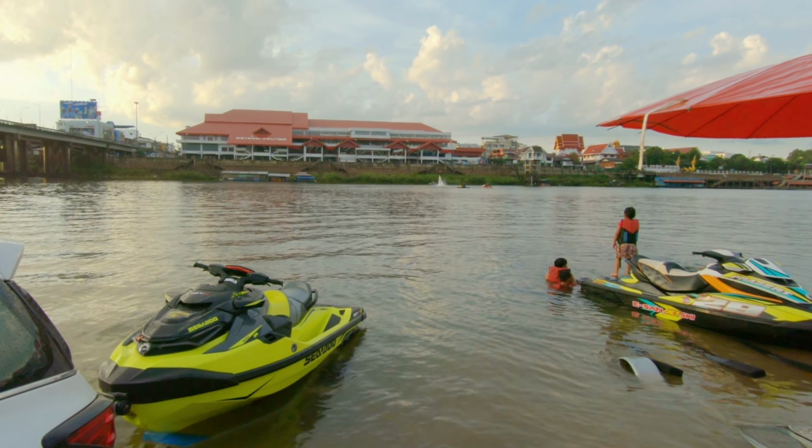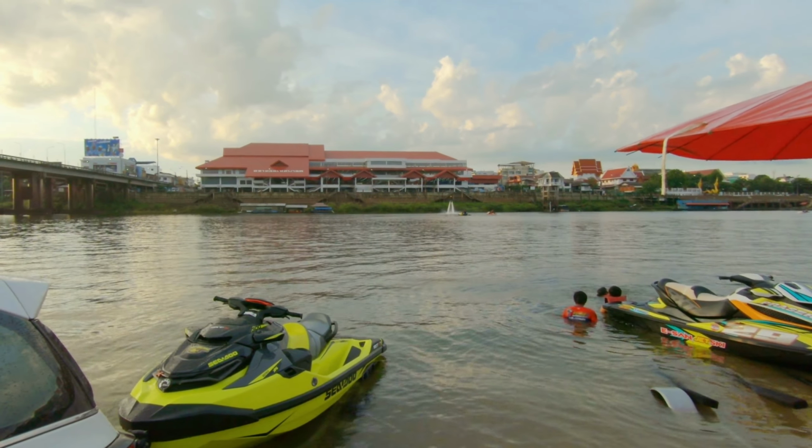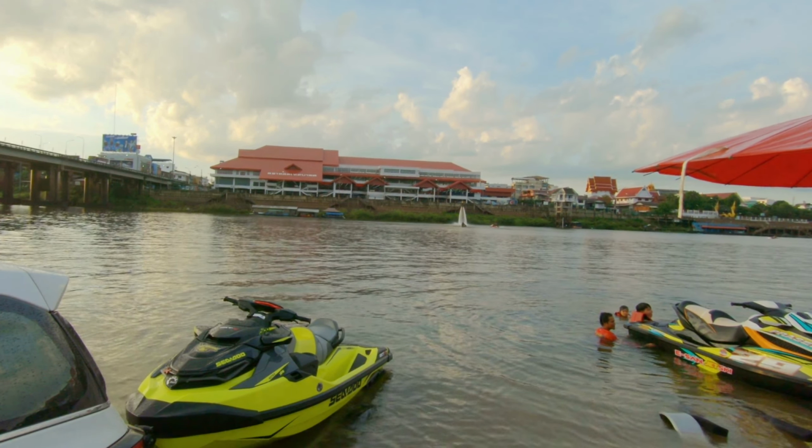So yeah, the rain cleared out a couple minutes later. We were back to clear skies, and you can see across the river there, the event that I was waiting for is starting. That's called jet ski flyboarding. So let's just take a quick look.